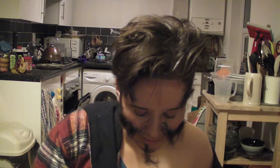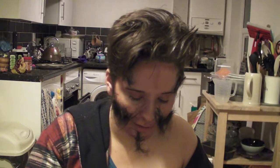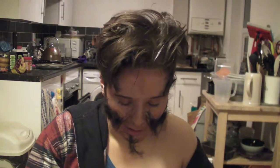So yeah, we are now a horrified werewolf type person. I'm going for more of a mid-transformation look, so I'm not going to cover my entire face in hair, but if you have enough hair and enough time and enough patience, you can do that. This is very itchy, however, so I would not recommend it.